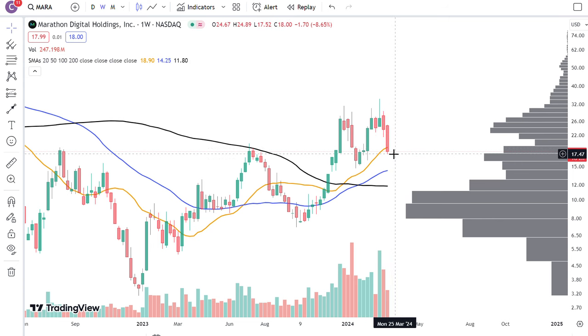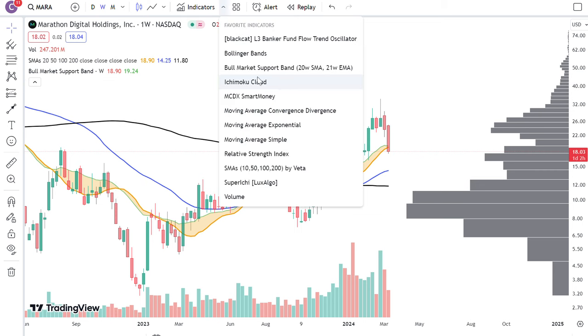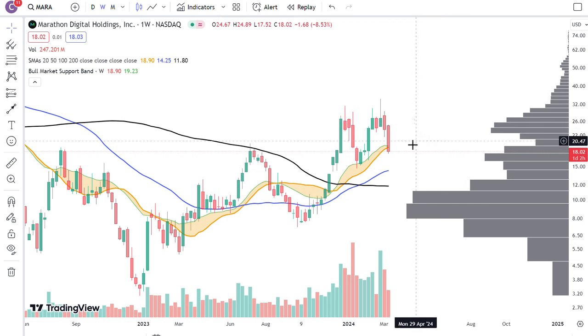Another thing that makes me doubt this move is that the 20-week moving average is pointing up. And when you have a moving average pointing up, together with the borderline support band also pointing up here as well, the borderline support band is basically made up of the 20-week SMA, simple moving average, and the 21-week exponential moving average. It's still pointing up, and when it does that, generally this can serve as a pretty good support but very poor resistance. So even if the price dips down there, the dip may still be a little bit non-committal. So I'm not sure if I trust this breakdown here.